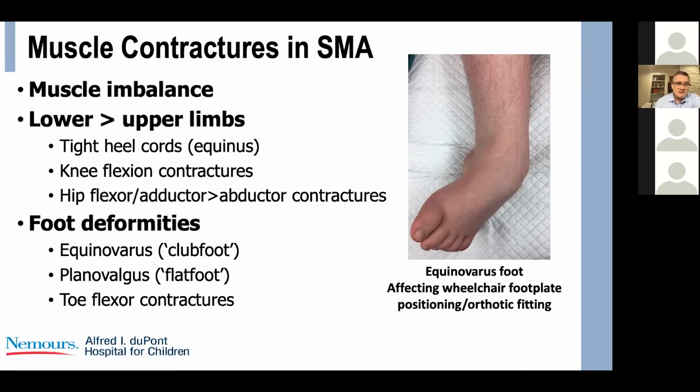In SMA, the lower extremities, so the legs, are more involved than the arms, forearms, and shoulder areas. The most typical presentations we see are tight heel cords with toe walking, knee flexion contractures, meaning you're unable to completely extend the knees, and also hip flexor contractures. So you're kind of more in a seated position, and it's very difficult to bring your hips out of that position.